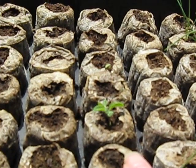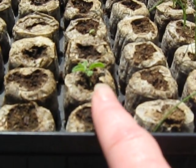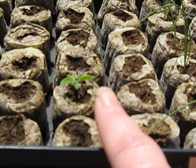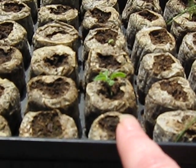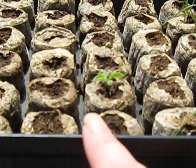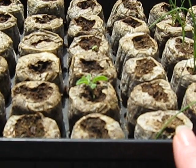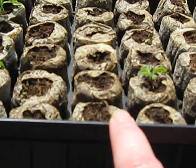This is my only sage who has survived. Actually, it's one of two that came up. The other one died. I'm going to have to redo those. This was fennel, this was fennel. Neither of them came up. And again, I was just dying to put anything in, so I put them in. Actually, I could put them directly into the bed and that would be fine.